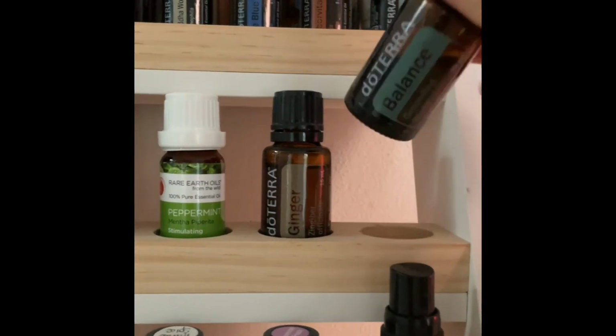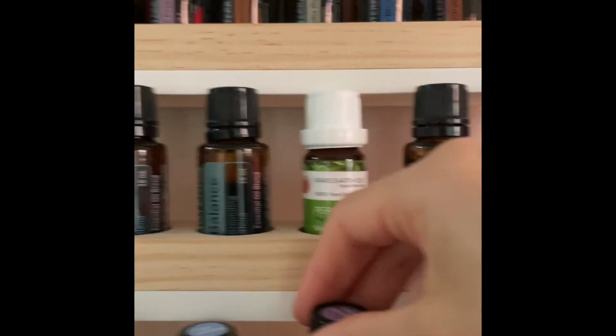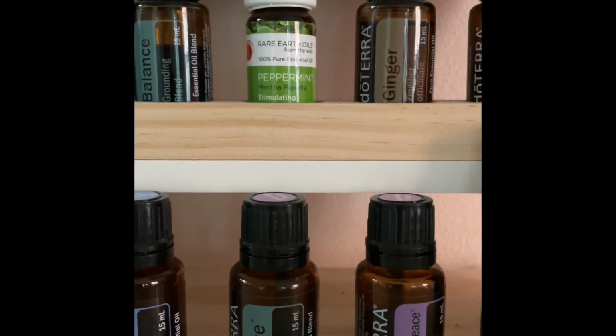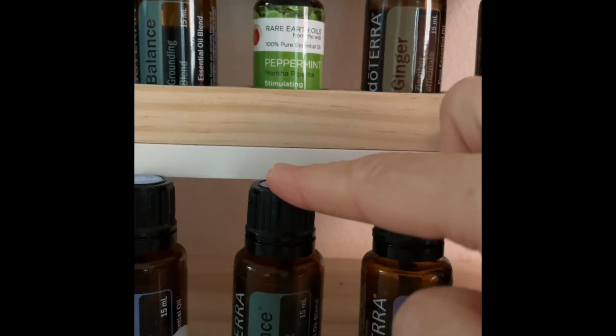Oh, I've got a double, here you go. Here's a balance and lavender peace. I actually normally put this like this, to be honest. So a little bit of balance and lavender peace also for night times. So I do a lot of reading at nights. So instead of putting lavender peace direct, I may pop lavender peace and balance in the diffuser.